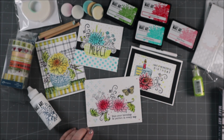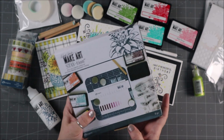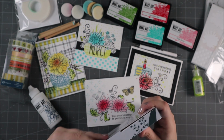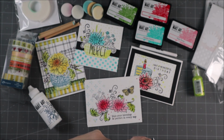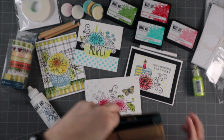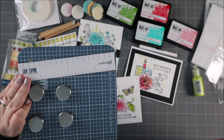But there's one more thing that she gave us. She gave us our own station. So this was a surprise. It was not sitting on our desk, and she was showing us how to use it. So we actually got to take this little guy home, and you know I'm gonna be using this thing. It is pretty sweet.